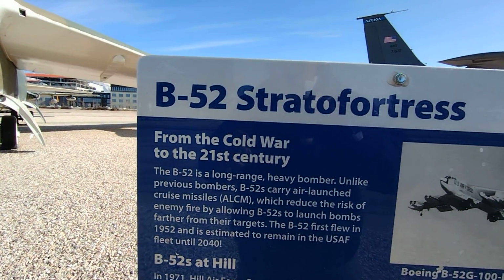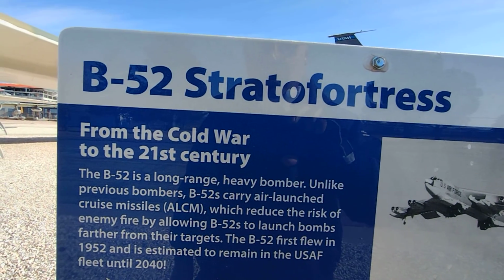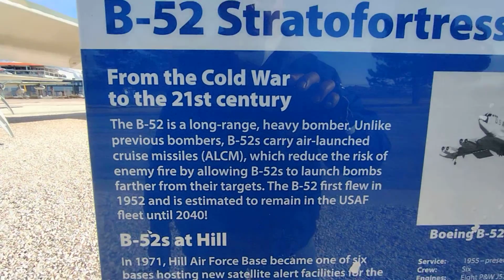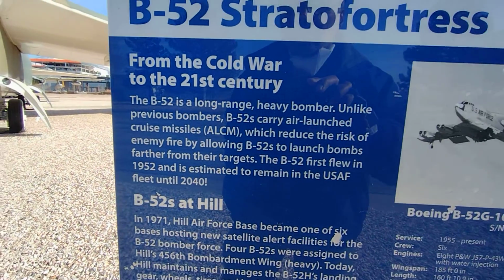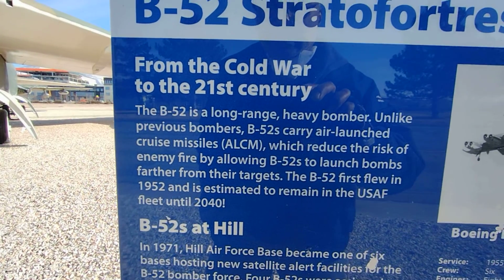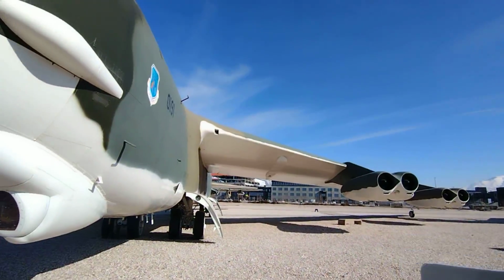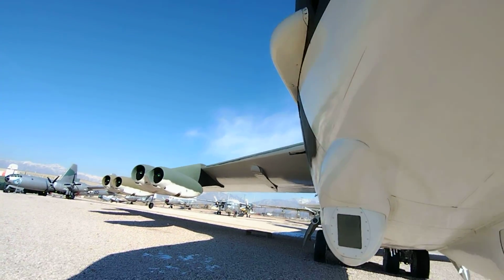The B-52 is a long-range heavy bomber. Unlike previous bombers, B-52s carry air-launched cruise missiles, which reduce the risk of enemy fire by allowing the B-52 to launch bombs further from their targets. The B-52 first flew in 1954 and is estimated to remain in the United States Air Force fleet until 2040. So it has about another 20 years to go. So it is still working, the B-52.